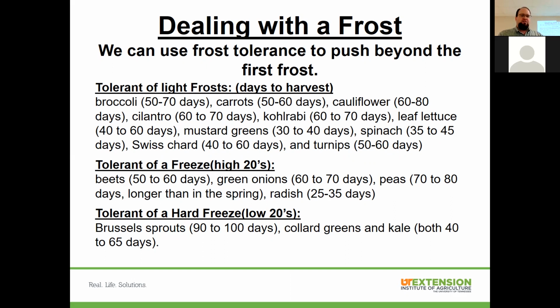So we have a number of things that are tolerant of light frost. That means that these would not be knocked out just because we have that frost around the 10th. There are some things that can handle freezes into the high 20s. You can see there are things like beets, green onion, peas, even radishes are great at that. And then we have things that actually can handle hard freezes, that pretty much just keep going. Things like Brussels sprouts, collard greens, and kale.